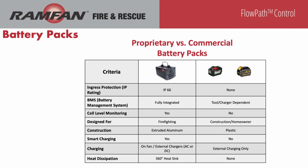Cell level monitoring. On this 52 volt pack, we have thermistors or temperature sensors on every cell. Commercial packs don't have any of that. As I was talking about before, commercial packs are made for the construction industry or your average homeowner. I've got a garage full of them myself. Our 52 volt pack is made for firefighting. It can be thrown around, dropped, sprayed with a hose. It can stand up to the job you guys do.